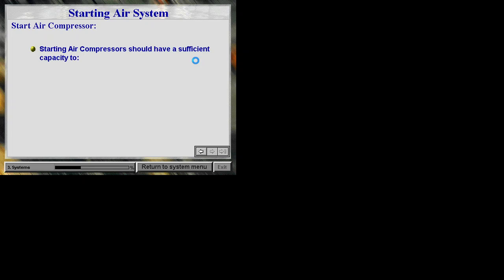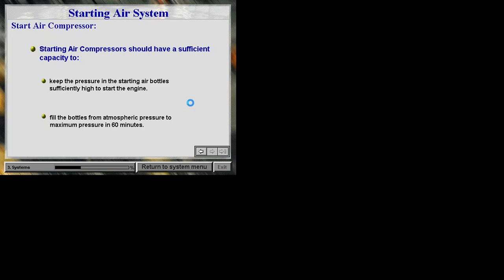Starting air compressors should have a sufficient capacity to keep the pressure in the starting air bottle sufficiently high to start the engine. Fill the bottles from atmospheric pressure to maximum pressure in 60 minutes.